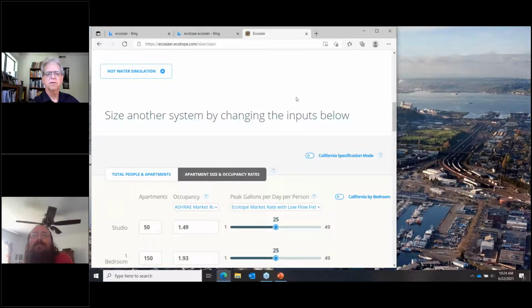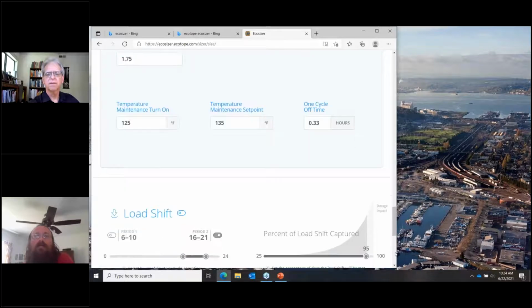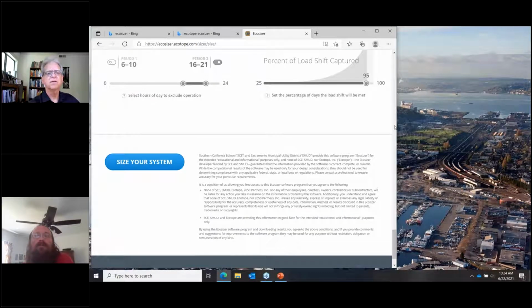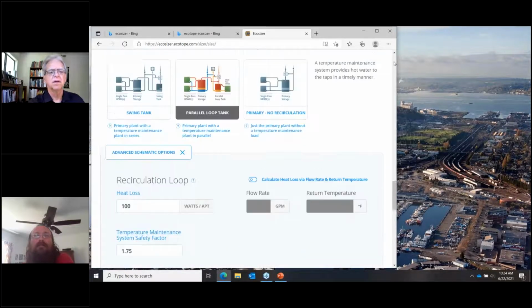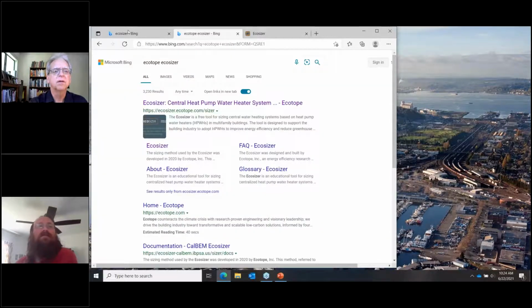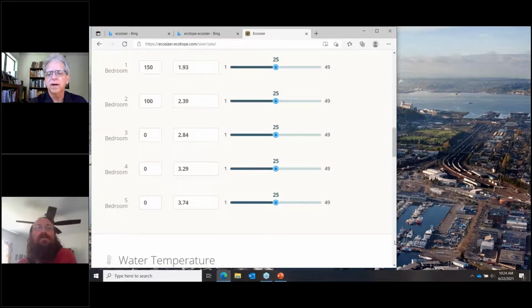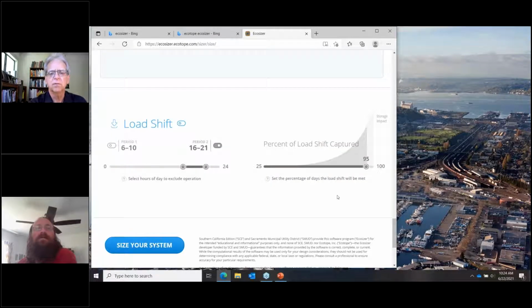Hey, look at that. So there's that diagram. Hello, where are we? Should have... we had it up here just a second ago. Sizer system.